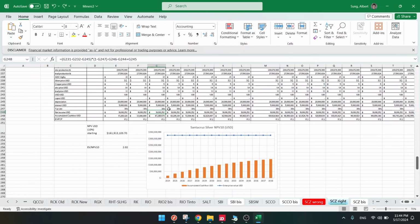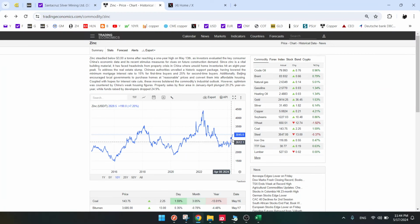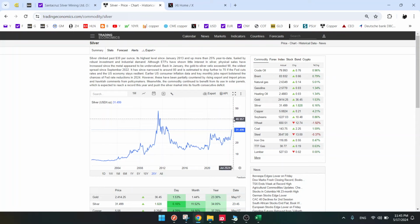Okay. It will take a lot of years to pay that back. So that's why Santacruz silver is underperforming. People know that this is not good enough. Even if zinc is here and silver is at 31, it's not enough. We actually need to go to here, 40, to have upside. And then, of course, I think it could go double. But 40 is a really difficult price to get.